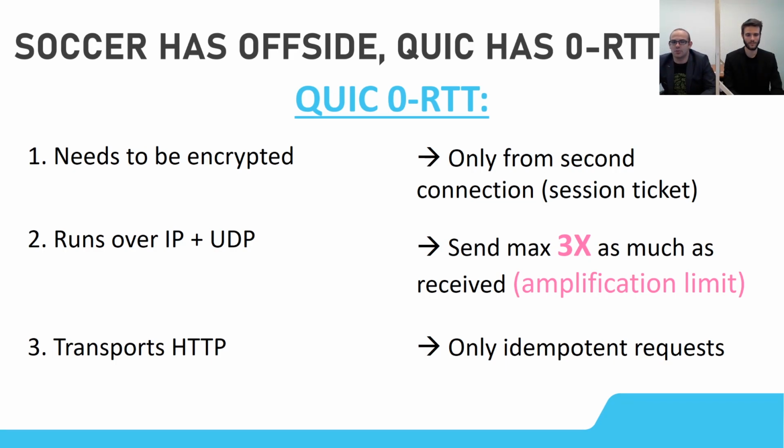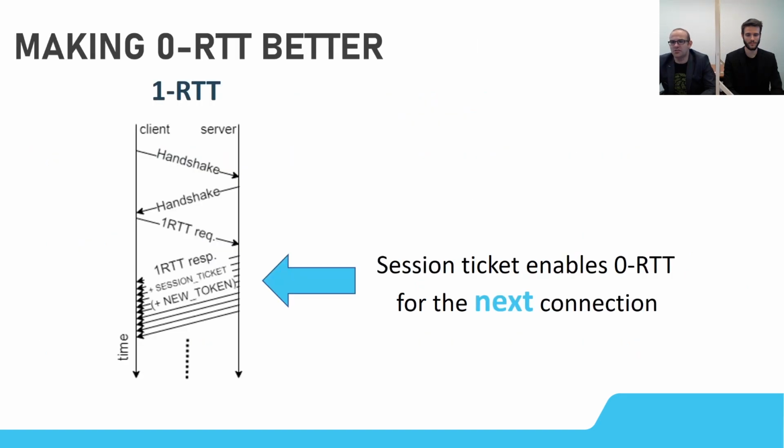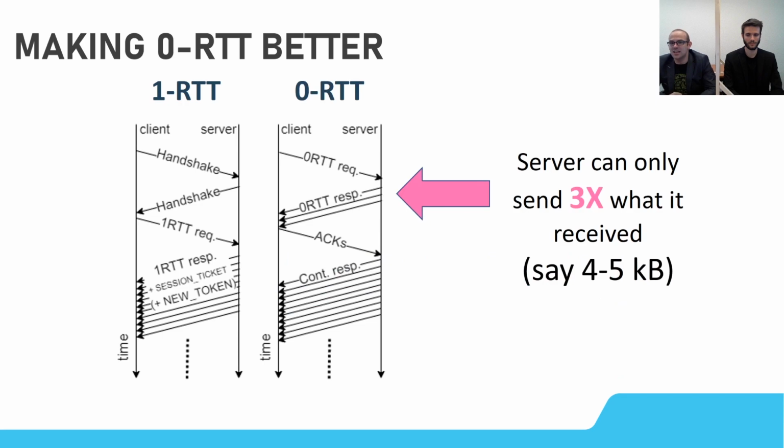Let's see what it looks like in practice though. So this is the first connection from the client to the server. We need a separate handshake and only can then send our 1RTT request for HTTP data. The server sends along what is called a session ticket, which the client can then use for its second connection to indeed enable our zero RTT handshake. We can also see the server can only send back those 3 times data because of the amplification limit. Now in practice, this is only about 4 to 5 kilobytes, which is okay, but not great, right?